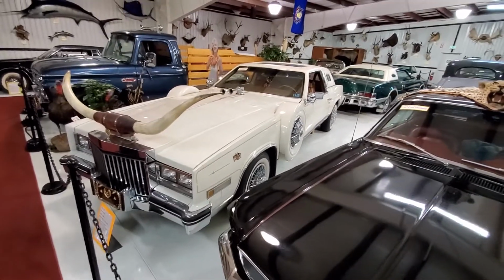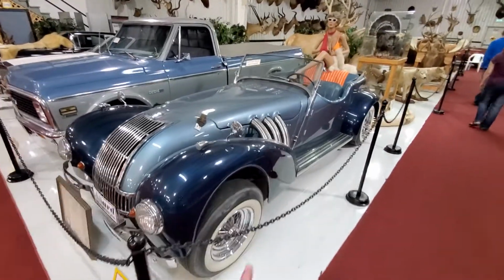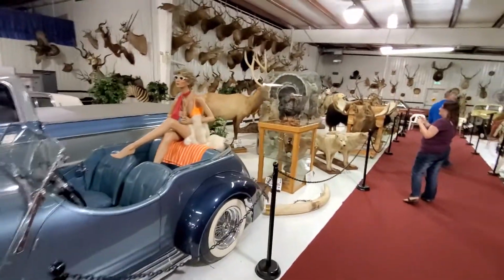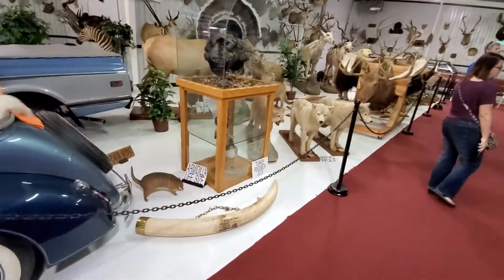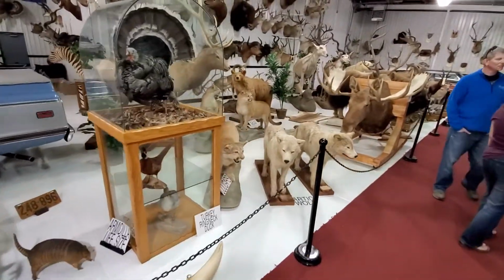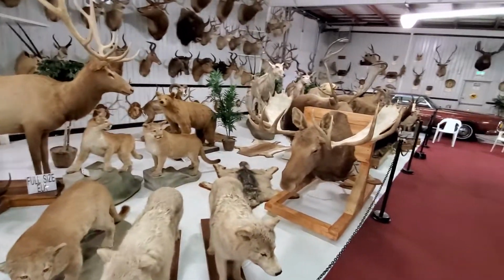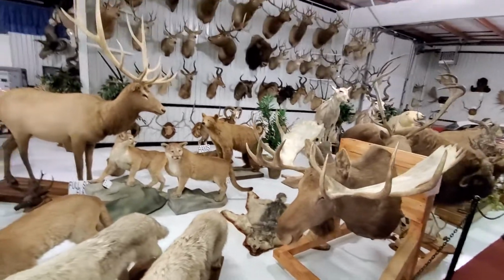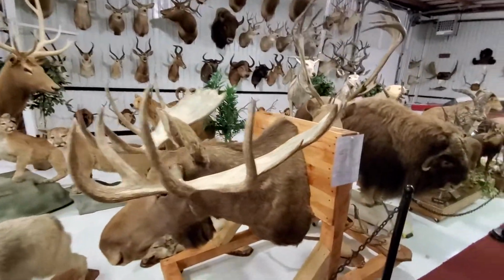Okay, guys, we found a spotting. That thing's cool looking. Should I send it to Billy? We found one. There you go. Hey, Billy, we found an elk. That car's crushed. That's a lot of deer heads. A lot of heads.